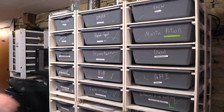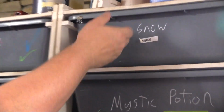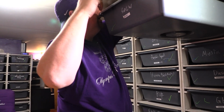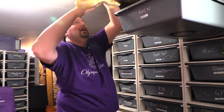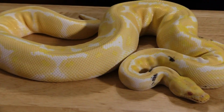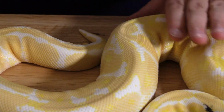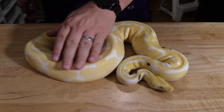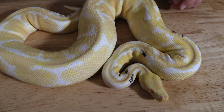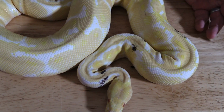And the first one is number 180905. What is 180905, you ask? Well, it's a really cool snake. It is this girl right here. Oh yeah, super high contrast albino. Look at the bright, you got the normal yellow, you got the really bright spots in there. I just love this snake. Crap on you. This is not dirt. It is a paradoxed animal as well, so you can really see that paradoxing in there. Looks awesome.